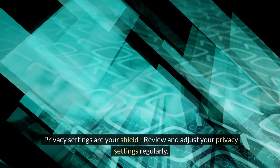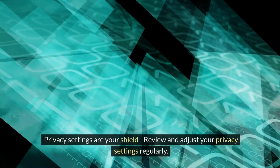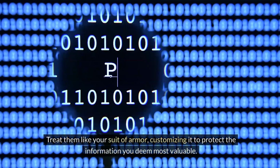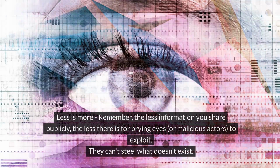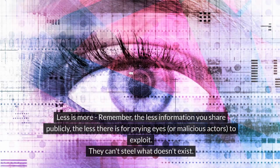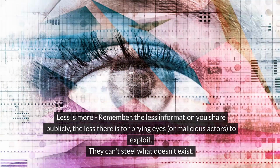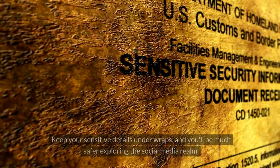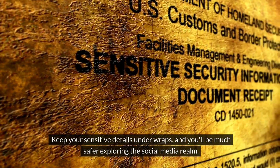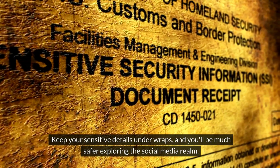Privacy settings are your shield. Review and adjust your privacy settings regularly. Treat them like your suit of armor, customizing it to protect the information you deem most valuable. Less is more. Remember, the less information you share publicly, the less there is for prying eyes or malicious actors to exploit. They can't steal what doesn't exist. Keep your sensitive details under wraps, and you'll be much safer exploring the social media realm.